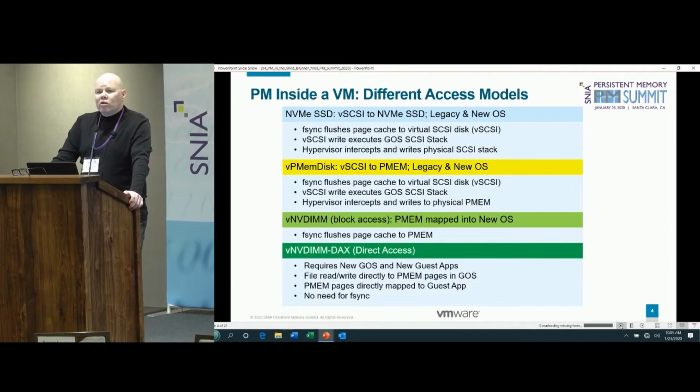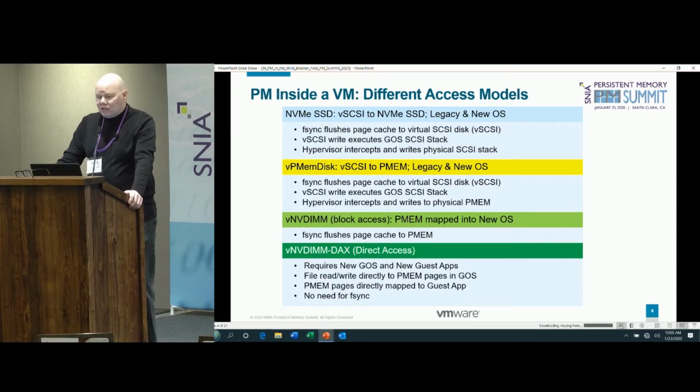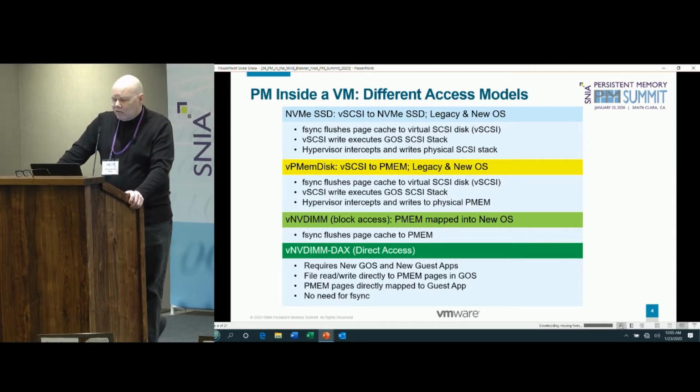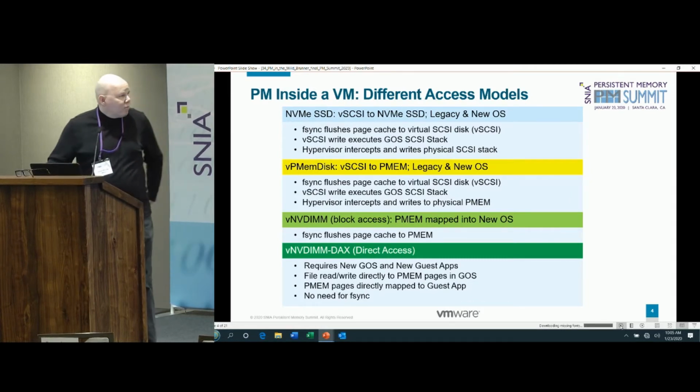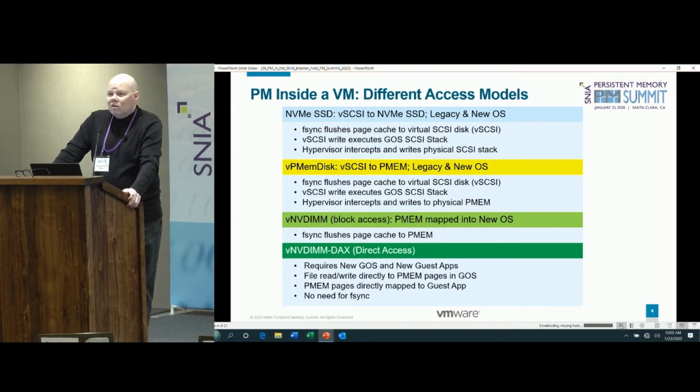So Andy has already sort of covered the various ways that you can access persistent memory in the native OS environments. So this is more just a reference for you, but the key ones that are very interesting for us at VMware is, first of all, what we call VPMEM disk, where basically in the guest, the virtual SCSI device is actually mapped without the guest knowledge to an actual persistent memory device. And that's all set up by the administrator, not by the actual VM itself.